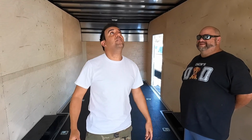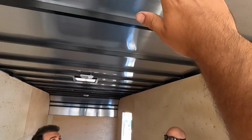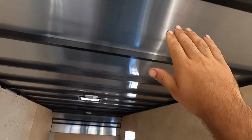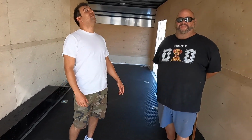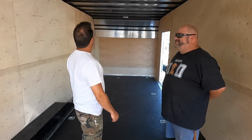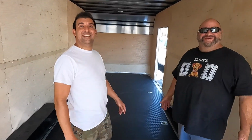Yeah, why not? Cabinets, tire racks, all kinds of things. It opens up a lot of opportunities. Yeah, I didn't notice this is really tall. Wow. I'm just standing here.